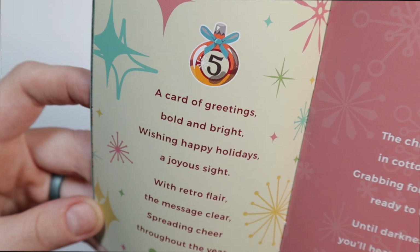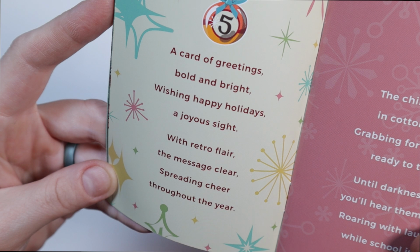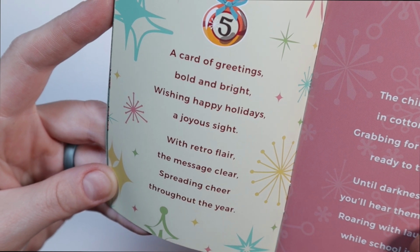Day 5. A card of greetings, bold and bright, wishing happy holidays, a joyous sight. With retro flair, the message clear, spreading cheer throughout the year.